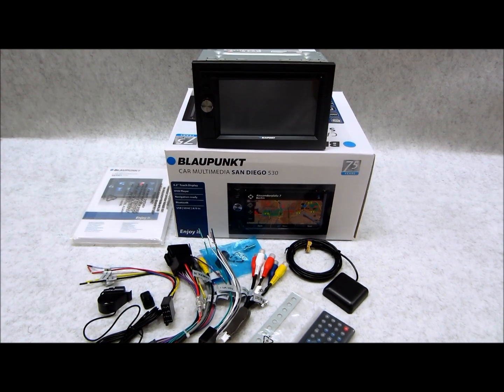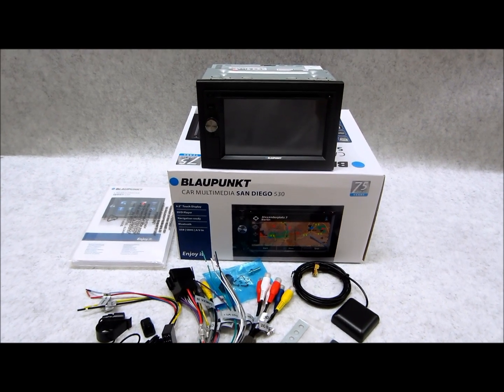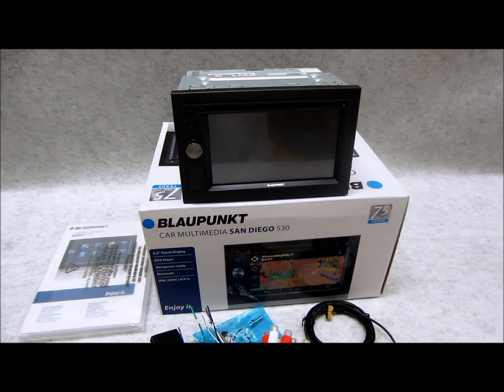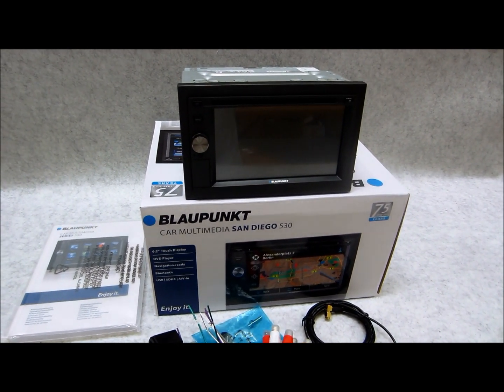Today I'm going to be reviewing the San Diego 530 model made by Blaupunkt for you today. This is a really cool unit, an overdue review. Blaupunkt really makes some cool stuff. So if you're in the market and you're looking for a new receiver for this coming year, don't overlook this brand. You'd be doing yourself a very big disservice.